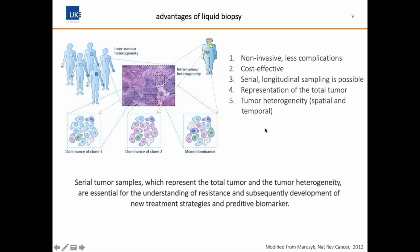Also, because of these reasons, liquid biopsy allows you to do serial and longitudinal sampling throughout the patient's tumor history. And because the things that we are looking at in liquid biopsy, which we will look at in the next slide, are represented from all of the different areas of the tumor, it may give us a better representation of the total tumor within a patient. It might also give us a better picture of the actual tumor heterogeneity.